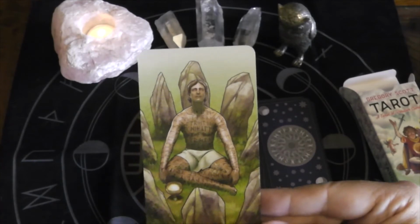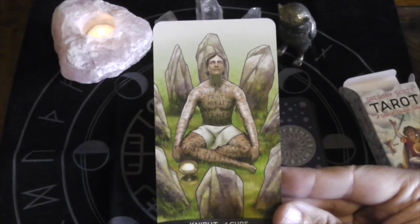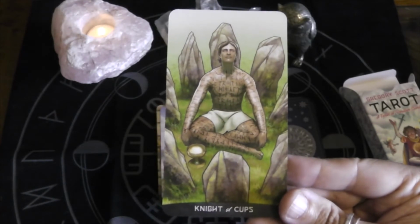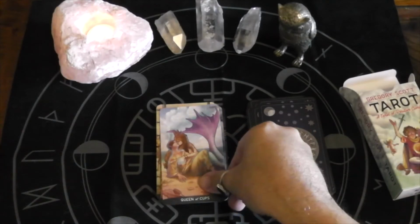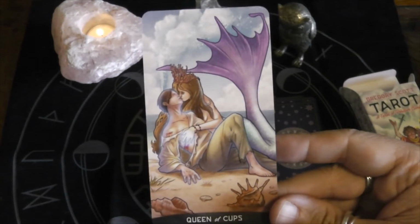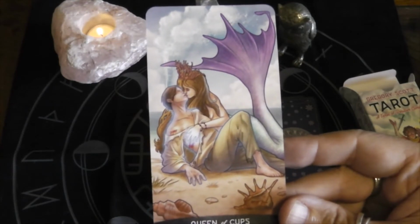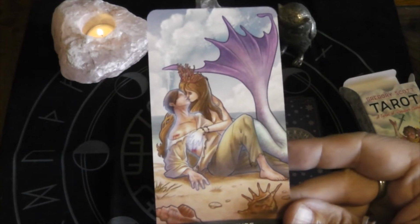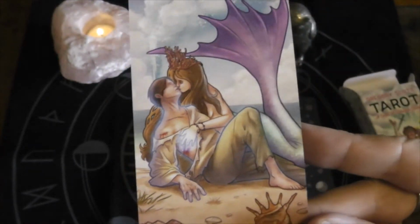Here we have the Knight of Cups. Cleansing, emotional action. Purification turns us into a clean slate that is ready to accept new feelings and love. Yeah, so far that Three of Cups is the only person of color I've seen in here. Queen of Cups looks like she's a mermaid. Caring, emotional understanding, love is giving, it is taking care, nourish, and abandon selfishness for selflessness. I guess she's using her magic to heal this poor injured human.